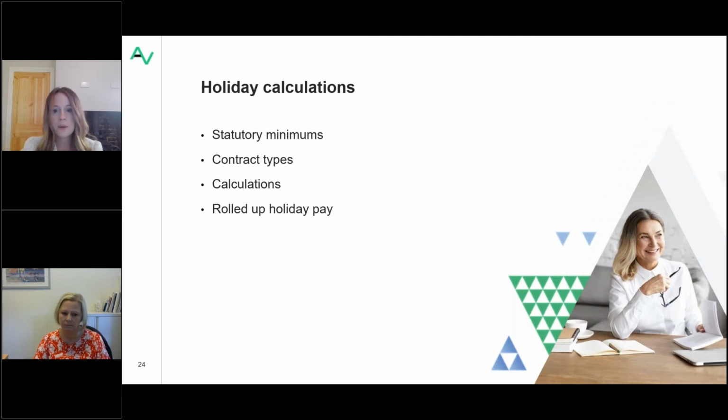So there are limitations with the 12.07% calculation method. It only applies to statutory holiday unless you increase that percentage, or it's not suitable for certain types of working arrangements, and this includes term time contracts, for example. It doesn't work for those types of working arrangements.